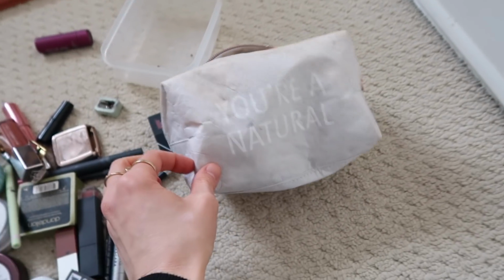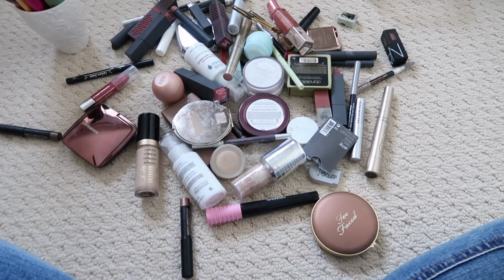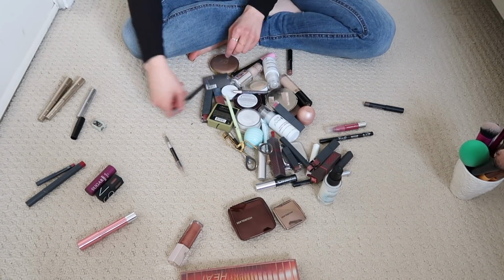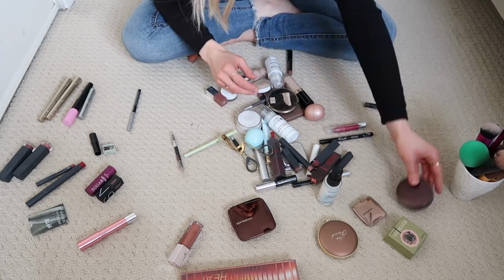Fabulous. This is my makeup bag from Sage, says you're a natural. This is everything. So I think I'm first just going to separate things into categories and then we're going to go from there.